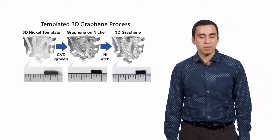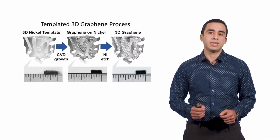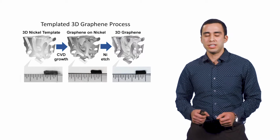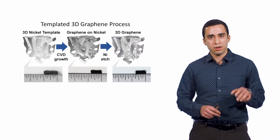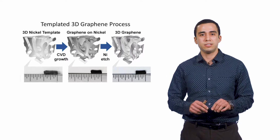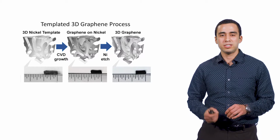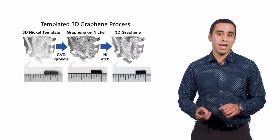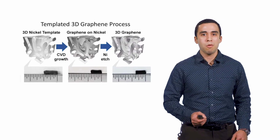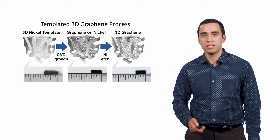At these temperatures, the metal becomes energetic enough to separate the atoms in hydrocarbon gases like CH4. Hydrogen atoms are kicked off, and the remaining carbon atoms sprinkle onto the hot metal like raindrops on the ground, and then begin to self-assemble into a graphene sheet. This bottom-up manufacturing gives us the purest graphene possible. After removing the nickel template, we're left with freestanding 3D sponges made up of 2D graphene films.